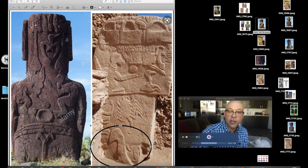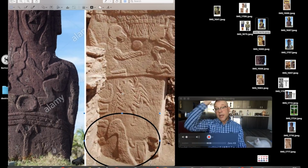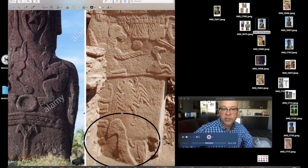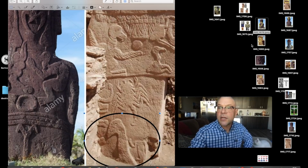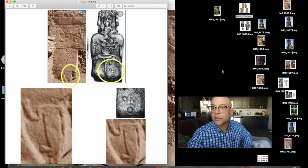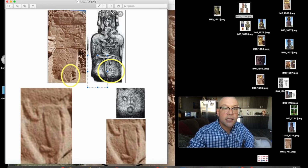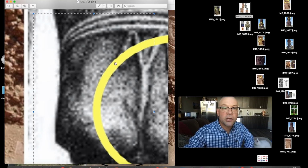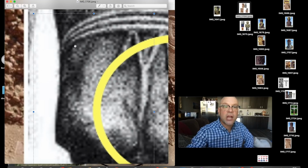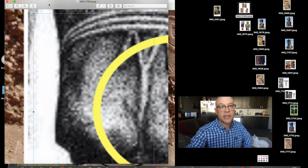You see this, I don't know what you want to call him, is it another vulture? Is it just the vulture neck? It's just the vulture neck. Now let's bring up the drawing again of what is underneath. Okay, well, here it is, right here. There it is. You can kind of see it. It's the same shape right there. It's the craning neck of a bird right there.